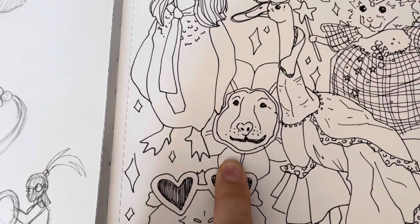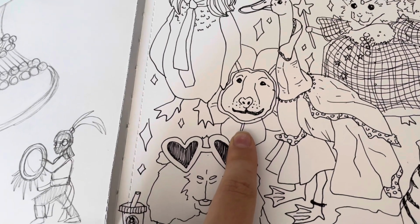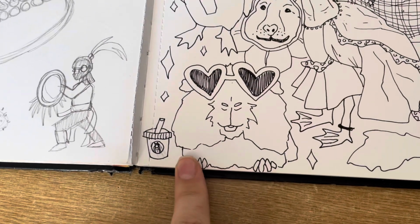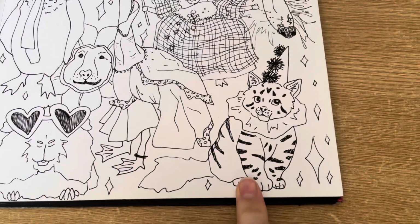That is a dog with a flower around his head. There wasn't quite enough room to draw him, so I don't know if you can fully tell it's supposed to be a dog or not. This is a guinea pig. We've got sunglasses, not the best, but still cute enough. And then a little cat clown.